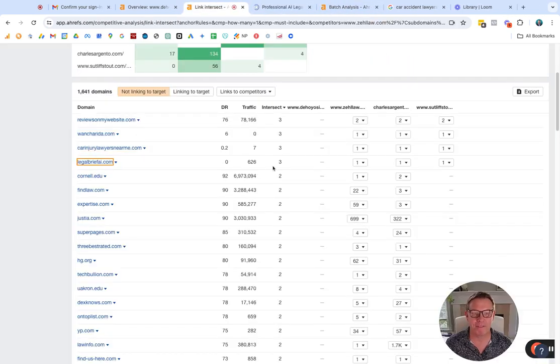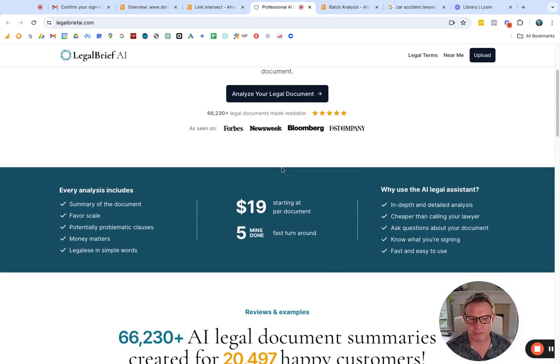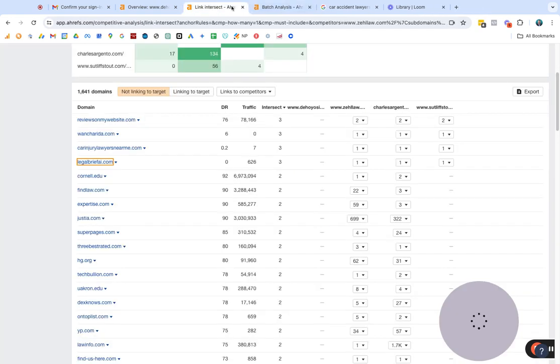And legalbriefai.com. Let's see what this is. Not really sure, but if you look into it, oh yeah, it's a directory. So you could get your law firm into there.